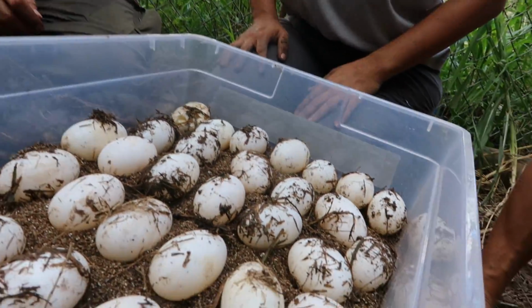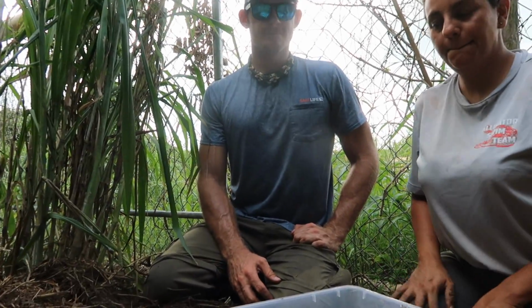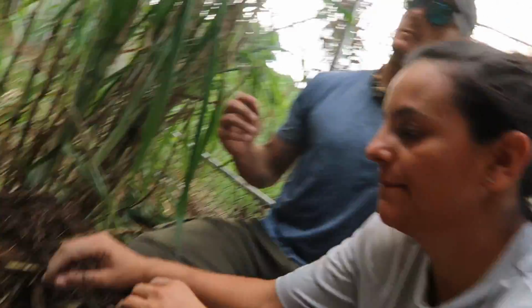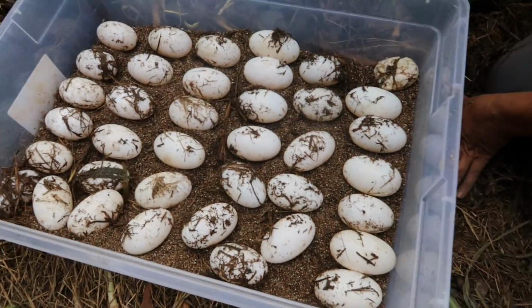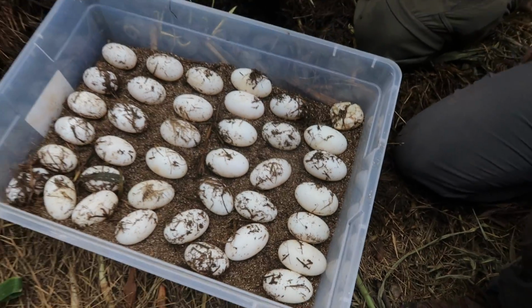So these are going to an incubator now? Is that what they're going to go into? Now they're going to be labeled and incubated. Yeah. And one thing with alligator eggs is that the gender is actually determined by the temperature, right? Yeah. So what gender are these guys going to be?